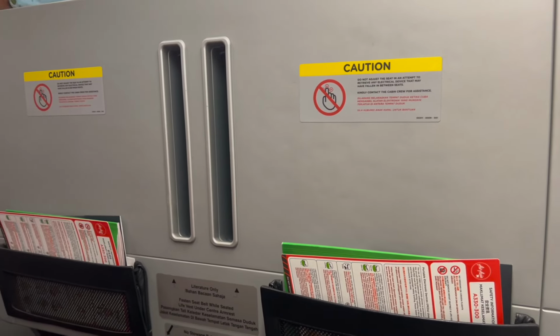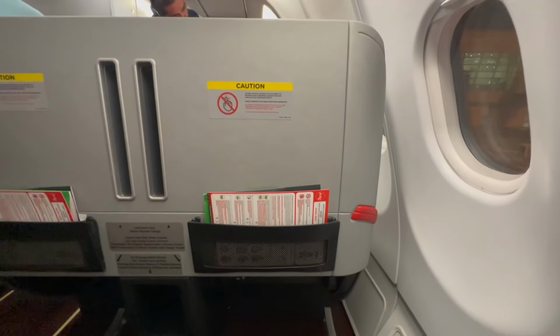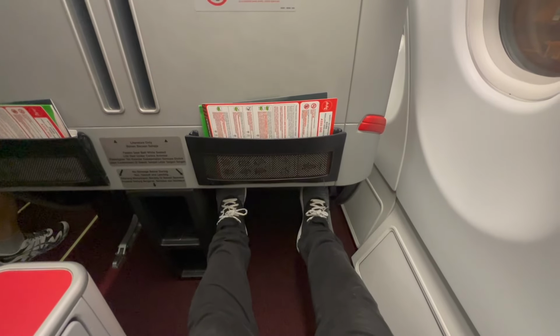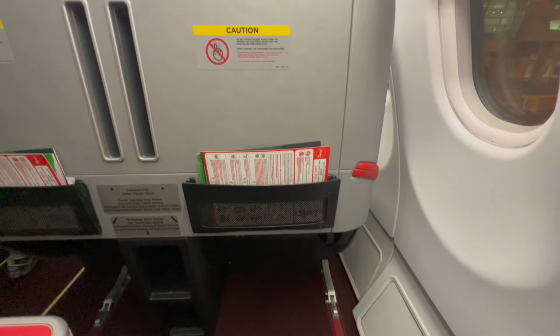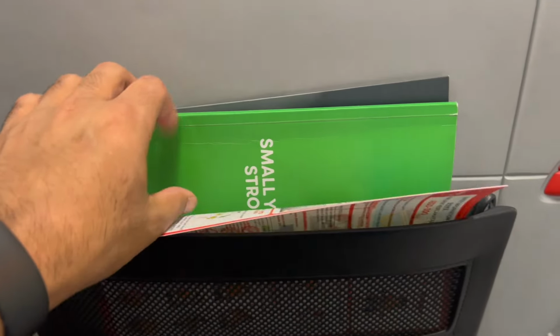Anyway, having a closer look at my seat. There was a pillow and water as mentioned before. In front of me was, well, not much. Legroom and foot space while seated was excellent, no complaints here. Obviously, no IFE screen, but there was a small literature pocket with a magazine and food options to buy on board.